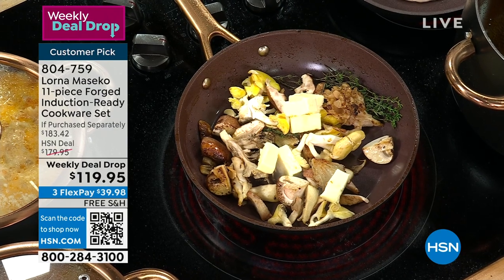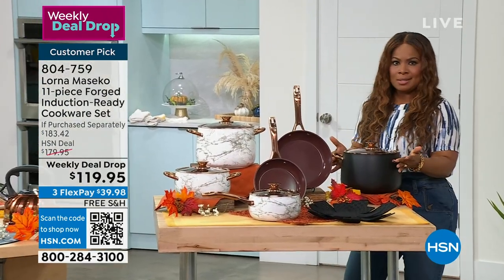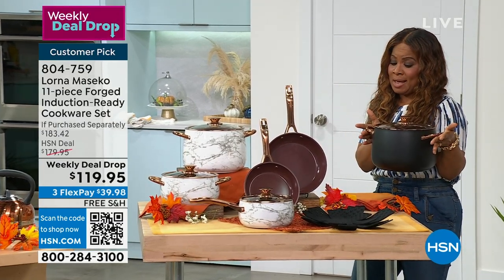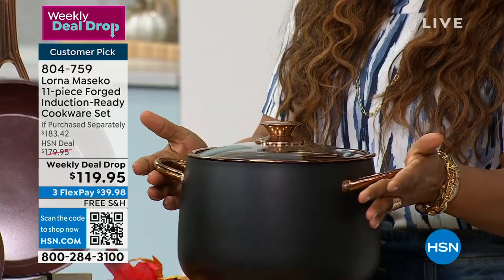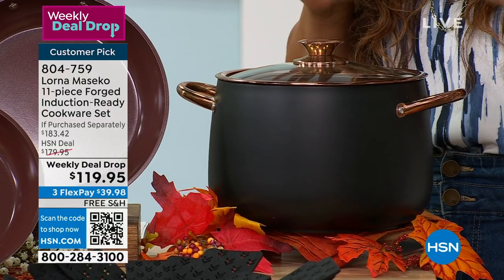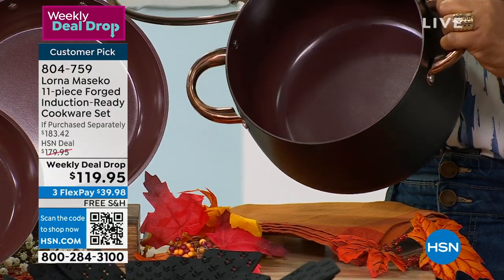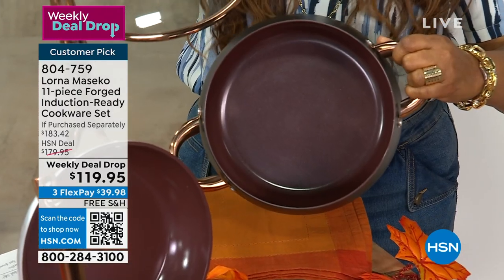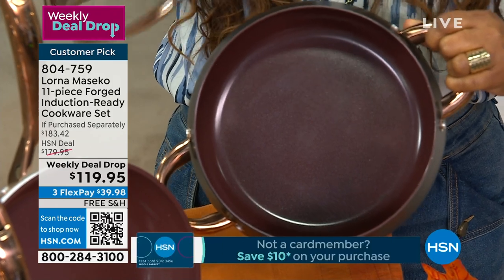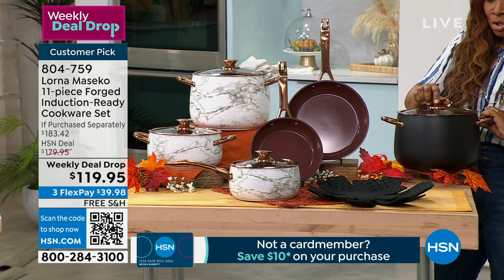But look at the cookware set. Now there is a choice. We have this beautiful, gorgeous matte black. Pretty fabulous, I must say. And all of them are done with this really beautiful rose gold trim. And look at the inside. I've never seen cookware with that incredible, expensive-looking burgundy. And we're going to talk about that ceramic, and it's PTFE-free, PFOA-free. We'll talk about what that means. No plastic synthetics, so it's top of the line. So there's your black choice.